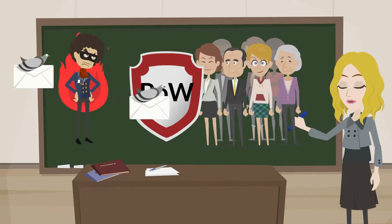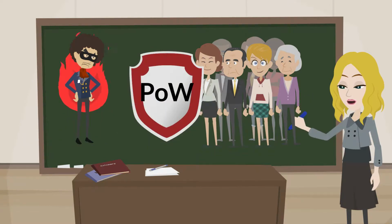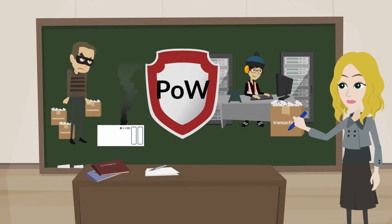In email, that means making it hard to send phishing mails and other junk to a large group of recipients at once. On the blockchain, it means you cannot just clog the system with a load of tiny transactions.